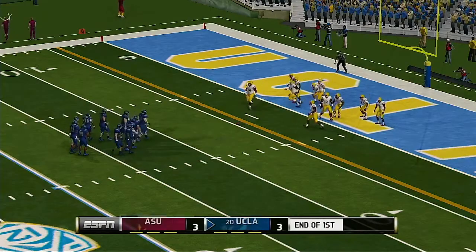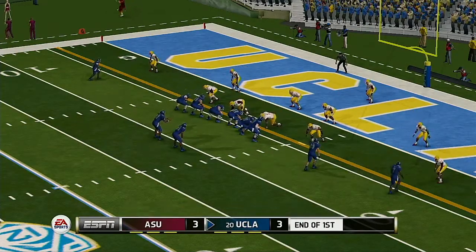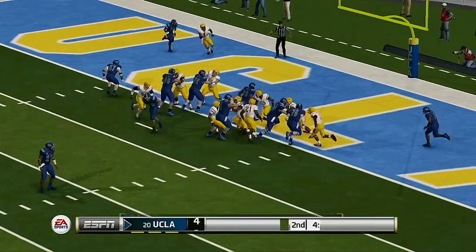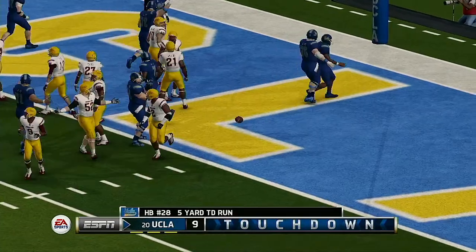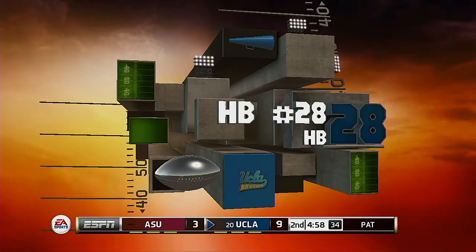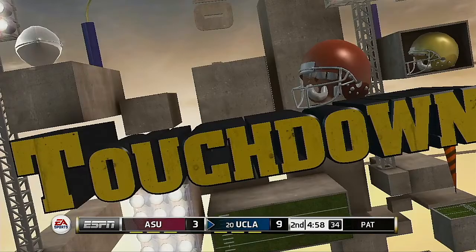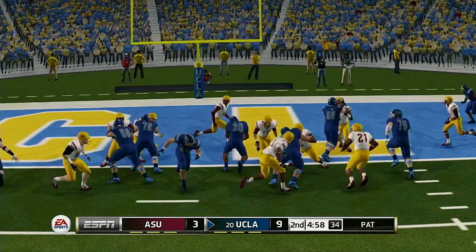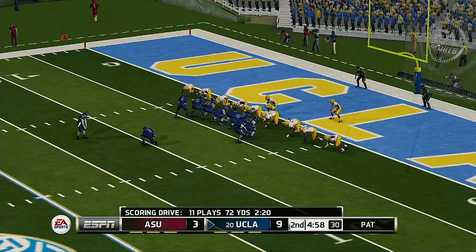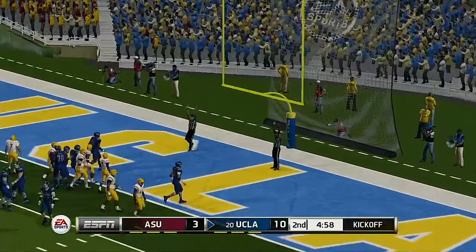And we're back for more action here in quarter number two. Nice move to finish it off. Touchdown. He really plowed his way into the end zone there. Great looking touchdown. Once you get inside the 10-yard line, this halfback is automatic. And he tacks on the extra point.